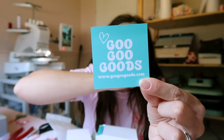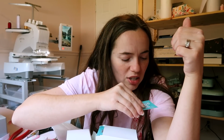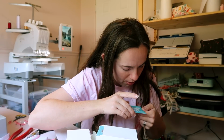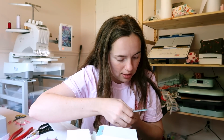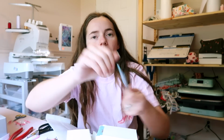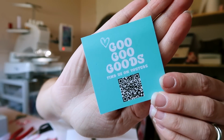I'm not mad about that. I think that's cute. I just feel like it doesn't look blurry or anything like that. It just doesn't look overly crisp. Maybe I'm just tweaking. Maybe because it's matte, it looks like that. But this is the back. And it has my YouTube link on there.